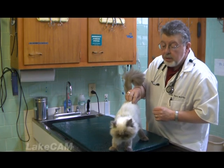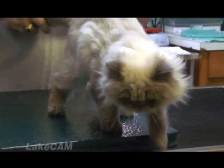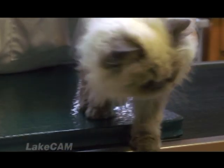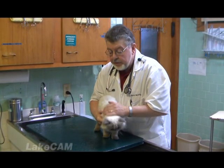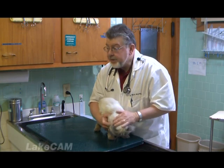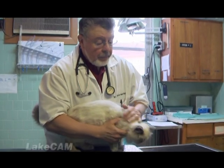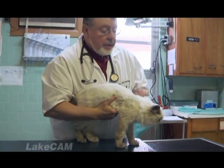We want to talk a little bit about AIDS and leukemia in cats. AIDS and leukemia are two viruses that are transmitted almost always by contact with another animal that has one of these viruses. So let's talk about AIDS first. The feline AIDS virus is transmitted almost always by bite wounds and fight wounds. So an indoor cat is not likely to get exposed to this, but a cat that goes outside and gets bitten can.